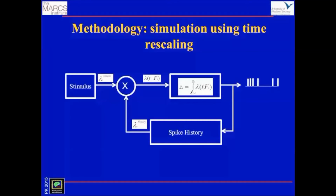Here we simulate an exponentially distributed random variable with mean 1. We start off, let's say, from 0, and the goal is to estimate, given what the rate is, when the next spike occurs, and that will be the spike time as we go along. So we do this continuously until we get a set of spikes.